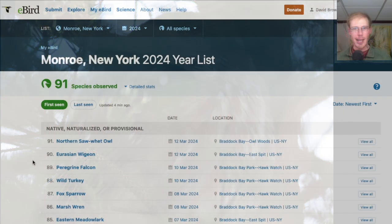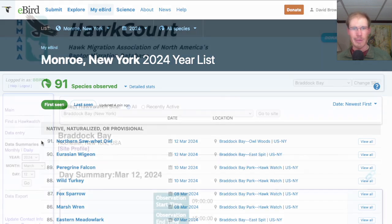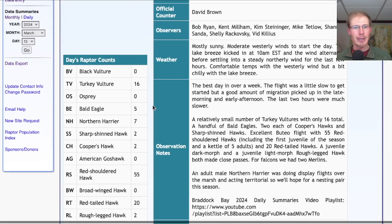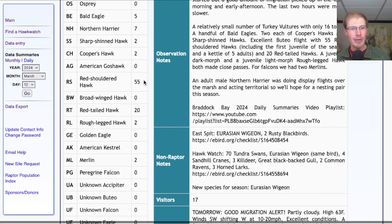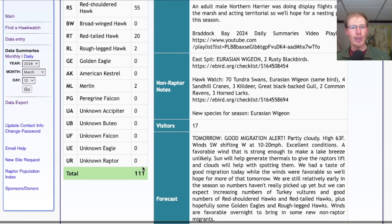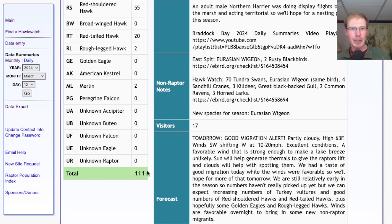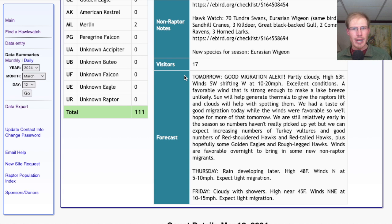I had 2 new species for the season today, which were Eurasian widgeon and northern saw-whet owl. And taking a look at the hawk count report for our migrant raptor totals, today we had 16 turkey vultures, 5 bald eagles, 7 northern harriers, 2 sharp-shinned hawks, 2 Cooper's hawks, 55 red-shouldered hawks, 20 red-tailed hawks, 2 rough-legged hawks, and 2 merlins for a total of 111 migrant raptors, which brings the March total to 384 and the season total to 542.